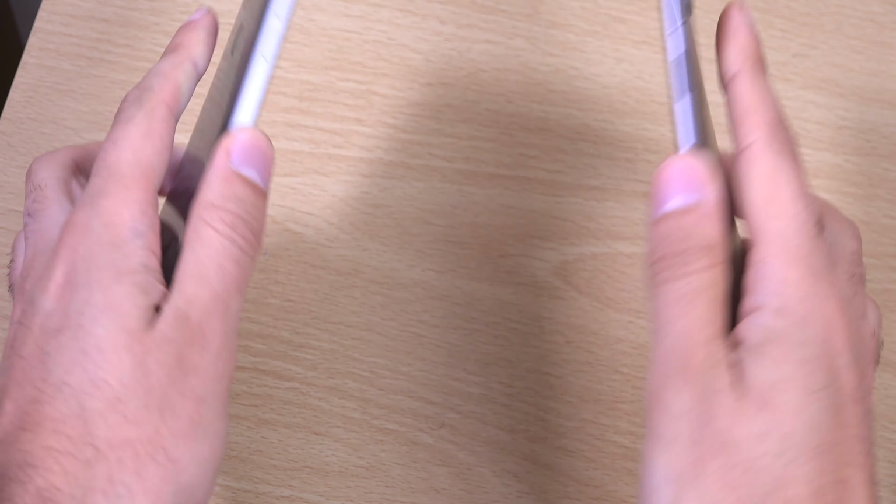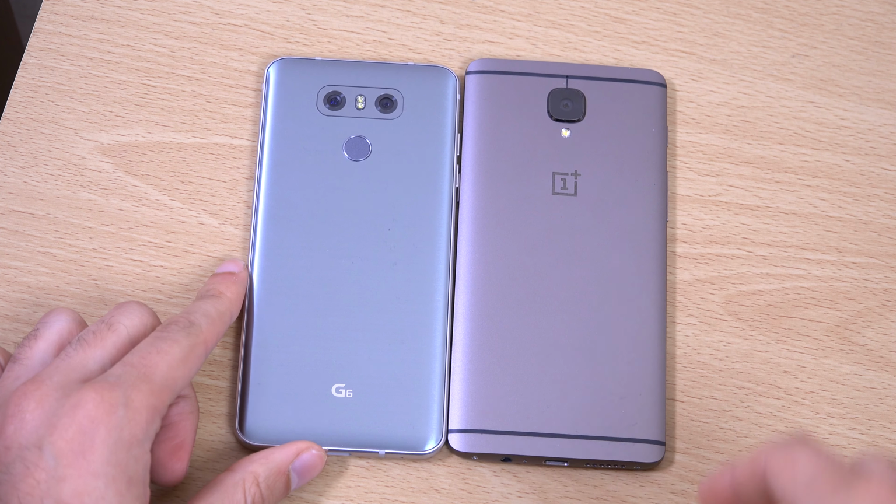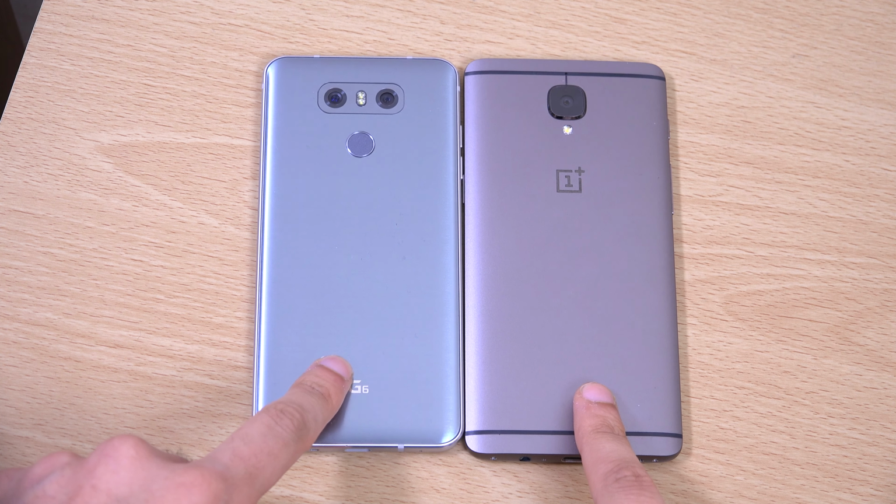Obviously we have done a few tests on it. But overall I think you can see the 3T definitely holds its own against a 2017 flagship here. So that is quite a remarkable achievement.